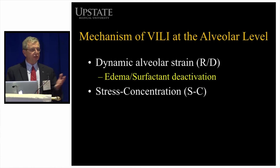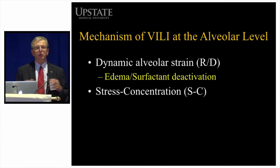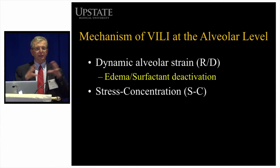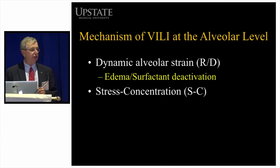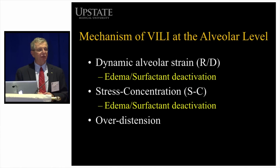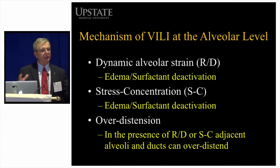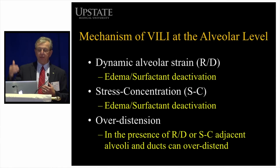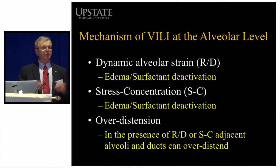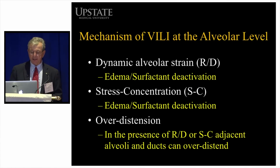Second are stress concentrators, which Mickey went over very nicely. This is where you have some areas of lung that are collapsed and not moving, and other areas of lung surrounding that collapsed tissue that are fully inflated. And again, the collapsed tissue was caused by edema and surfactant deactivation. And lastly, we have overdistension. As Mickey presented, the overdistension really occurs only after the development of this recruitment, de-recruitment, and stress concentration. Once you have a heterogeneous lung, then the alveoli can overexpand and cause injury.